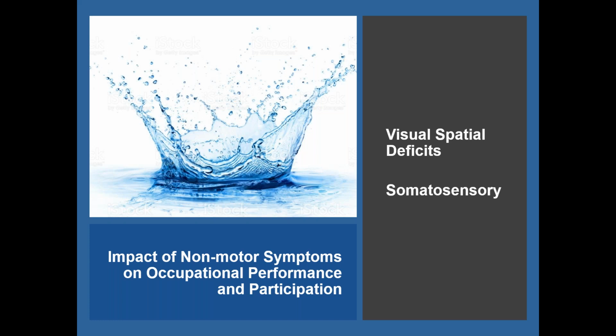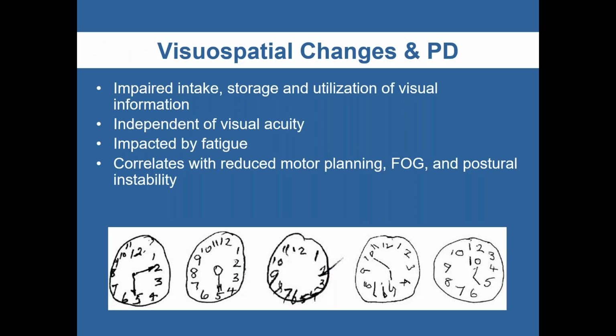So I'm going to talk to you about some additional non-motor symptoms. As Julia got us started on quite a few, we have a few more left that we're going to talk about, and then we're going to end with a case study just to demonstrate how you might be able to put all of these things together. So let's talk about visual spatial deficits and somatosensory issues.